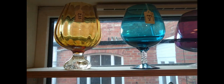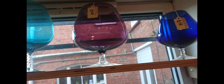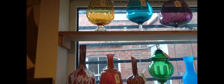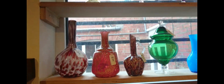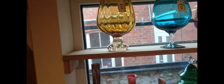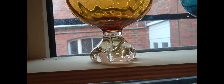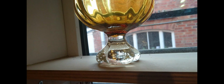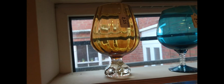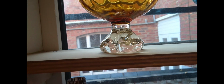Got a few more Empoli goblets in here. There are bigger ones than that one. Oh, hang on, I'm going to extend my camera. Okay, I've extended. Difficult to tell. Trying to see that base. I'm wondering, is that Empoli or is that a Cedar? I can't even see what the label is, it's so high up. But I might try and find that, see if it is a Cedar or not.